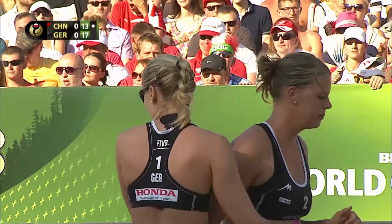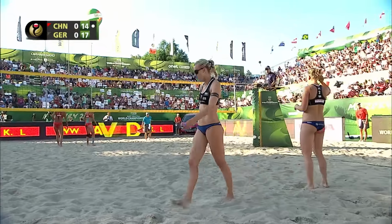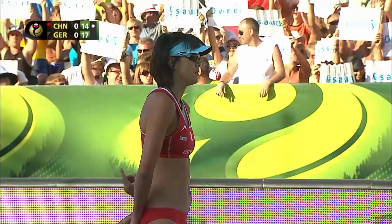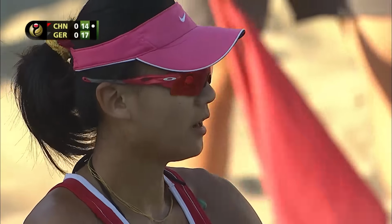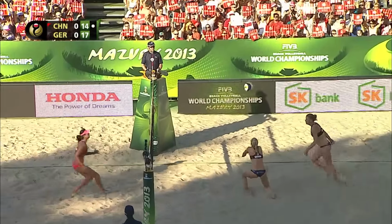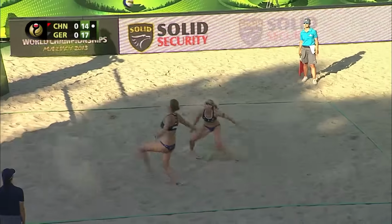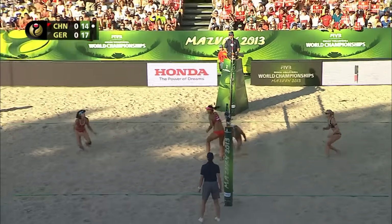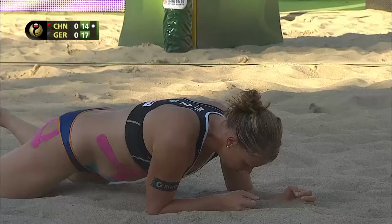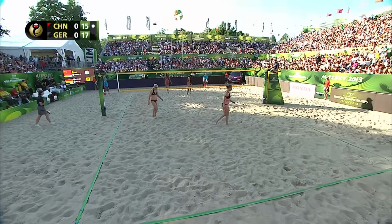Too much on that one from Büthe. So China get a rare point from serving. In fact, it may well be the first one they've achieved today. Certainly since they've come back from the technical timeout. Zhu Chen with the serve. Brilliant work from Büthe. And again, but that time it's taken away from Borger. That's 2 points now for China.